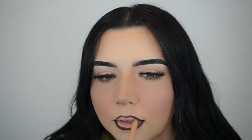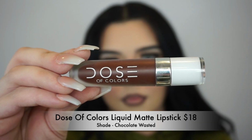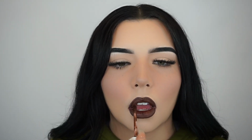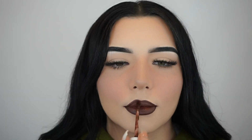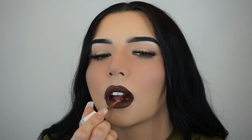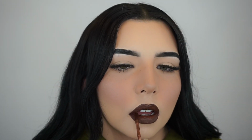But like I said, if you have a dark brown lip liner and you don't have a liquid lip, you can just use your lip liner, or you could use whatever color you want for this look if you're not going for a Thanksgiving fall look. But now I'm going in with the Dose of Colors liquid lipstick in the shade Chocolate Wasted. I love this dark brown, it's so beautiful. But you could use your lip liner or go for a different lip color for this look if you wanted to. If you're going for the fall Thanksgiving vibe, then stick with the dark brown.